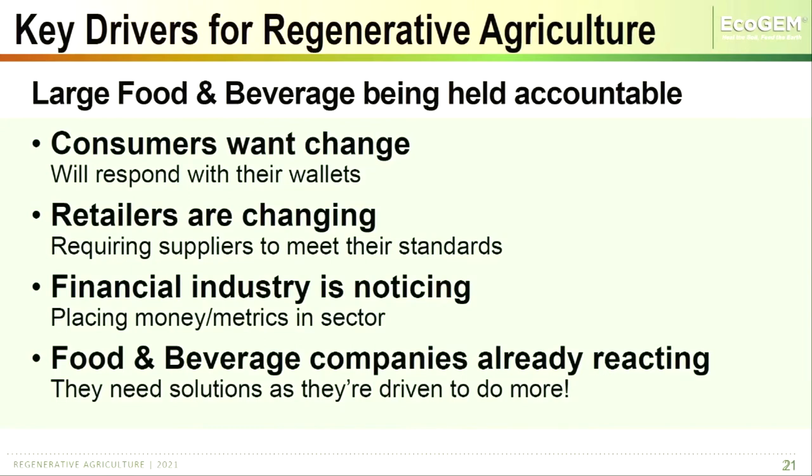What are the key drivers that are going to make regenerative agriculture happen? Think about this. You're a farmer, and you've been working on a farm the same way for generations. You've been tilling the land. You've been putting fertilizer down. That's what you were taught. That's what your father was taught. That's what your grandfather was taught. Now everyone is asking farmers to make a change. Why? And why are they going to make that change?